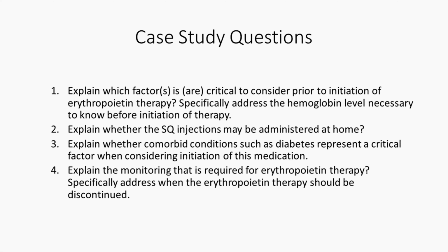Second question is explain whether the sub-Q injections may be administered at home. Erythropoietin may be self-administered safely and effectively at home as long as the patient can demonstrate proper technique when administering subcutaneous injections and verbalizes understanding of preparing proper dosages. Self-administration is common in patients with renal disease. Detailed instructions on dilution and storage stability are included in the medication package insert and should be discussed along with self-monitoring of blood pressures and education regarding when to notify a physician.